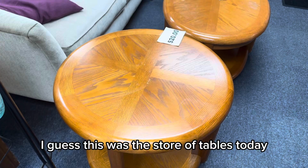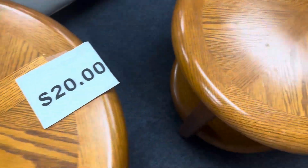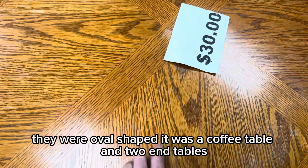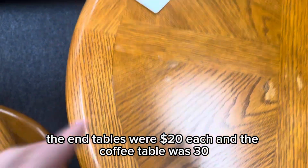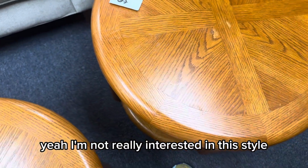I guess this was the store of tables today, because there was also this set. To me, it appears like 80s or 90s, maybe. They were oval shaped. It was a coffee table and two end tables. The end tables were $20 each, and the coffee table was $30. Yeah, I'm not really interested in this style.